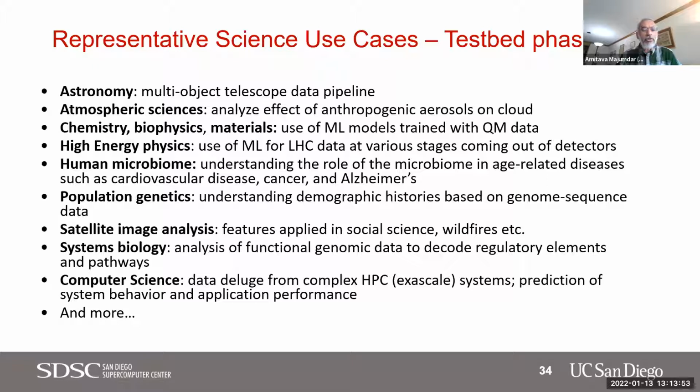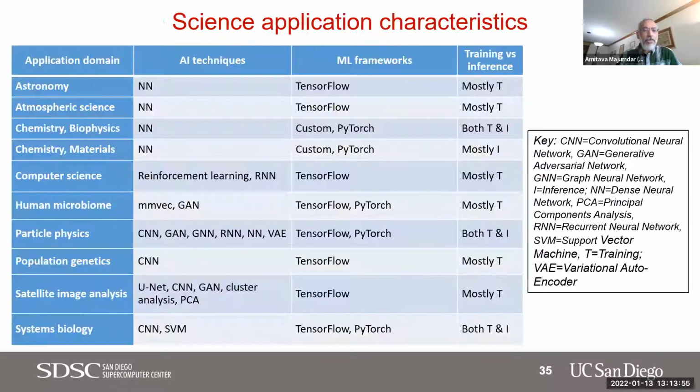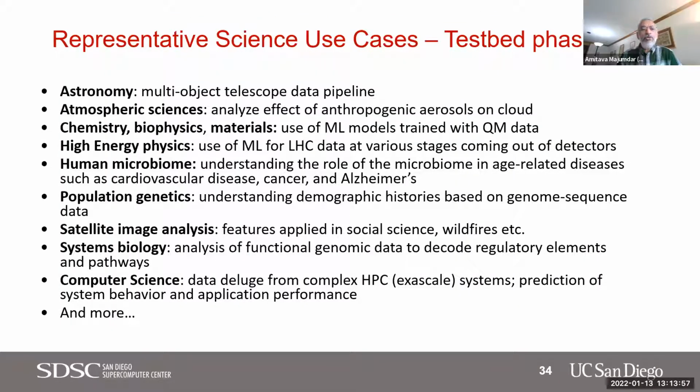So when we wrote the proposal, we talked to all these PIs from various science domains, all doing AI, and in almost all cases using either TensorFlow or PyTorch. So astronomy, atmospheric science, chemistry, high energy physics, satellite, computer science. These are the PIs with whom we sat down when we wrote the proposal, understood their science use case, what kind of framework they're using, what kind of AI technique they're using, what their data need is, and whether they are doing training or inference. All of these we did.